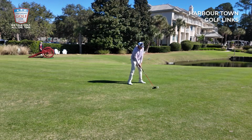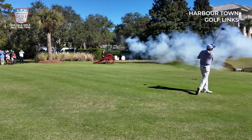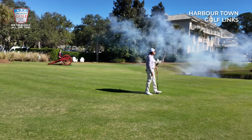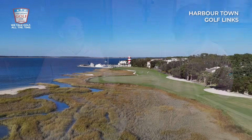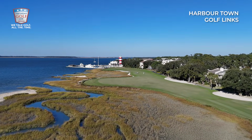I get to do a lot of very cool things, but to come to Harbour Town and renovate this golf course when I came here as a kid with my dad, or when I came here as a kid and played in the Junior Heritage, it's quite an honor to be a part of the team. A lot of pressure, but it was an honor to be a part of it, and I think we gave everybody, the members, the guests, the ownership, the tour players, what they wanted and didn't change Pete's masterpiece, just updated it.